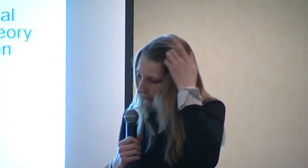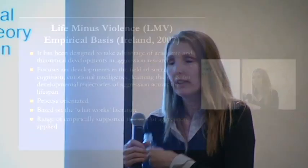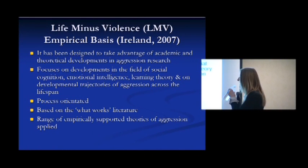So hopefully we've had a look at the risk factors, and the research certainly suggests that there is no support for this monolithic model, and we need to be far more risk-based and academically driven.